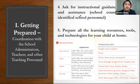Okay? So next, prepare all the learning resources, tools, and technologies for your child. Okay, since we're dealing with math, what are the learning resources aside from those that I posted in my presentation? Ano ba yung mga common? You have the calculator, protractor, ruler, you have graphing paper, and so on. Okay, hindi ko sinasabing na sa online learning, lahat ay magagawa mo. Pero as much as possible, prepare everything. Lahat ng pwede mong ibigay sa bata, lahat ng pwede mong i-prepare na learning resources, textbooks, workbooks, worksheets, i-prepare mo for them.